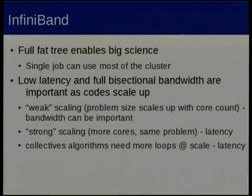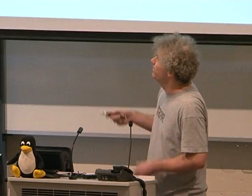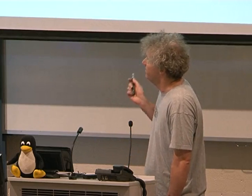Well, it means you can run a single job over most of the cluster, and you can do the really big science that we want to do. Low latency, like I said, is important for this strong scaling case where you're just throwing more cores at the problem. As you scale that up to more cores, you're using smaller and smaller messages, so you become latency dominated. Some codes just scale up the problem size as they add more cores, and bandwidth can be important for those, but not all of them. So latency is a real killer, and that is one of the things that hasn't changed from one cluster to the next, and it's not likely to. There's physics that gets in the way of doing much quicker than that sort of latency.